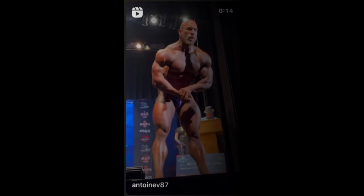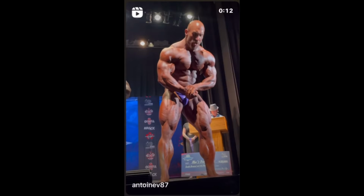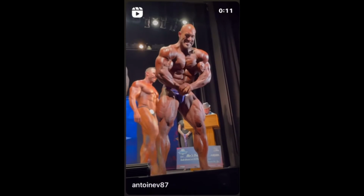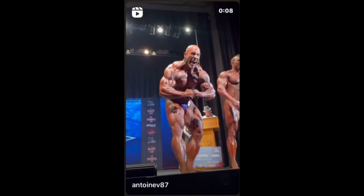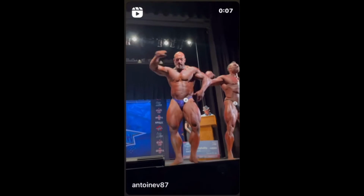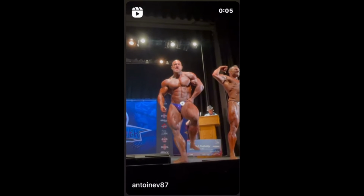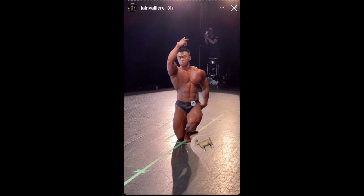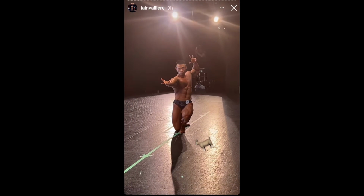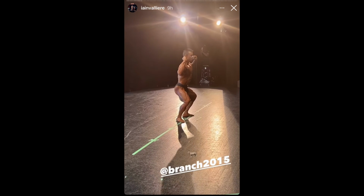Then you have Antoine showing his enormous quads and a little bit of his posing, which I thought was pretty cool on his story, because you can see he's also very, very detailed and why he probably gave you a little bit of trouble. Then you have Ian on his story. He's a fan of Shen Kang, so he's just recording his routine. I thought that was pretty cool.